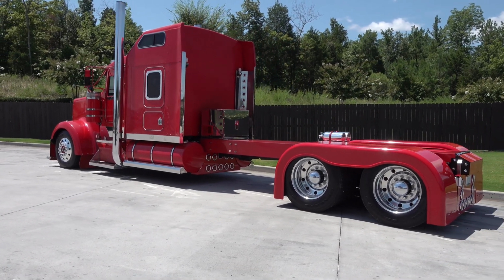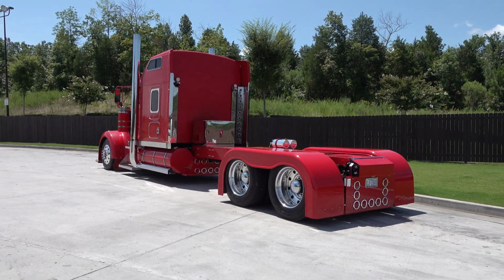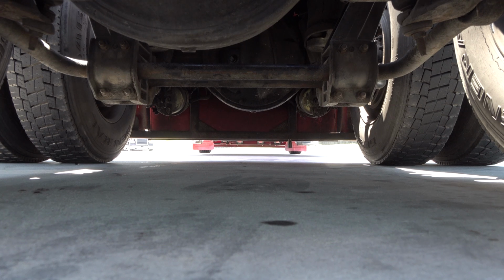That's half the fun for me, getting there and coming home, riding in the rig. I mean, it's just a good time. I'm not a driver, you know, I work on them. That's what I do. But I enjoy getting out and doing that.